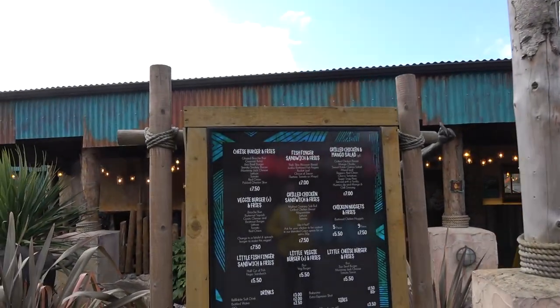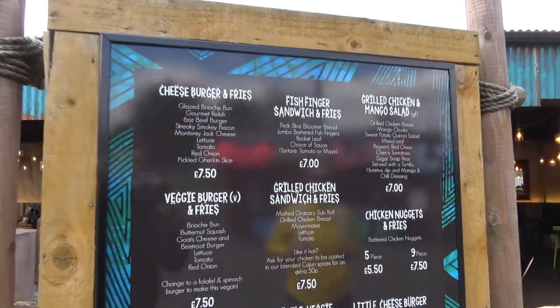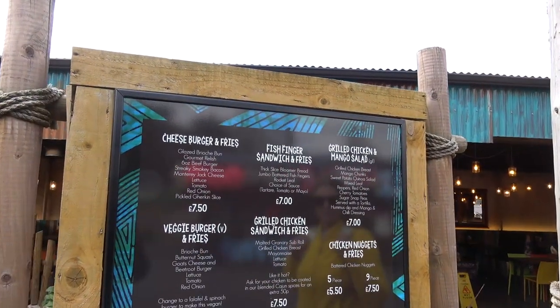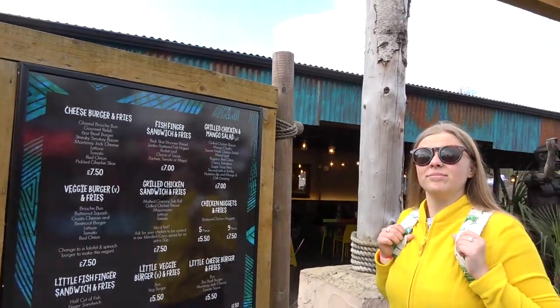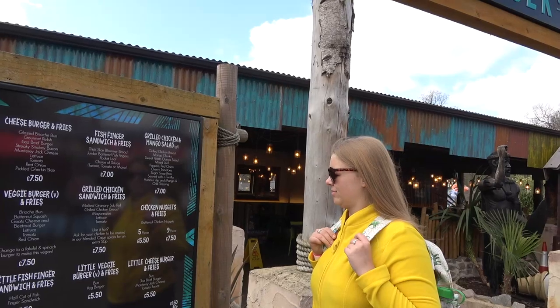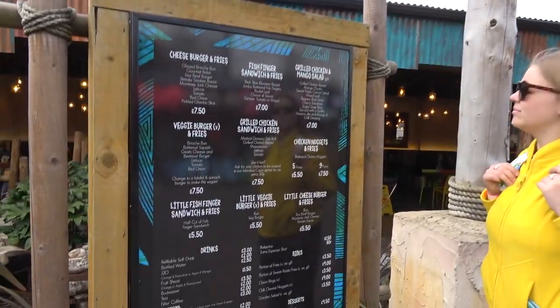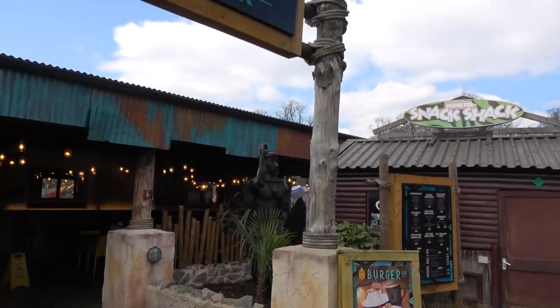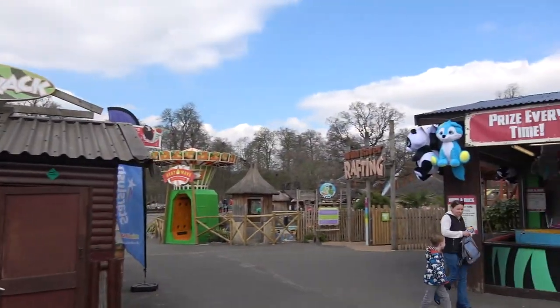This is the other place that we mentioned, just a little look at the menu. Again, pause the video there, but yeah, I mean, you look at the prices there, £7.50 for a burger and fries, standard sort of pricing really for a theme park. This one's a little bit cheaper actually than the one that we saw just up there, and yeah, lots of stuff on offer, and that's the Burger Co. Very well themed, nice African style feel to it. But yes, let's go on some rides.